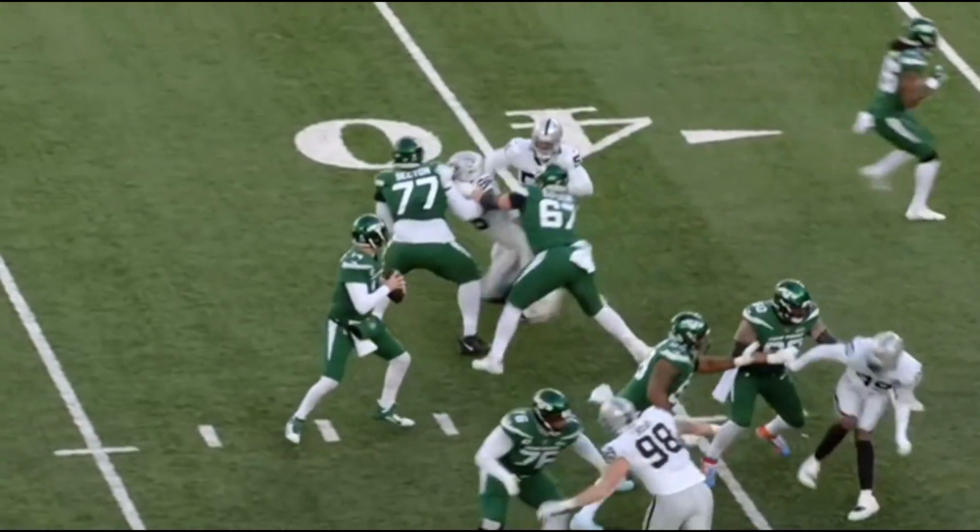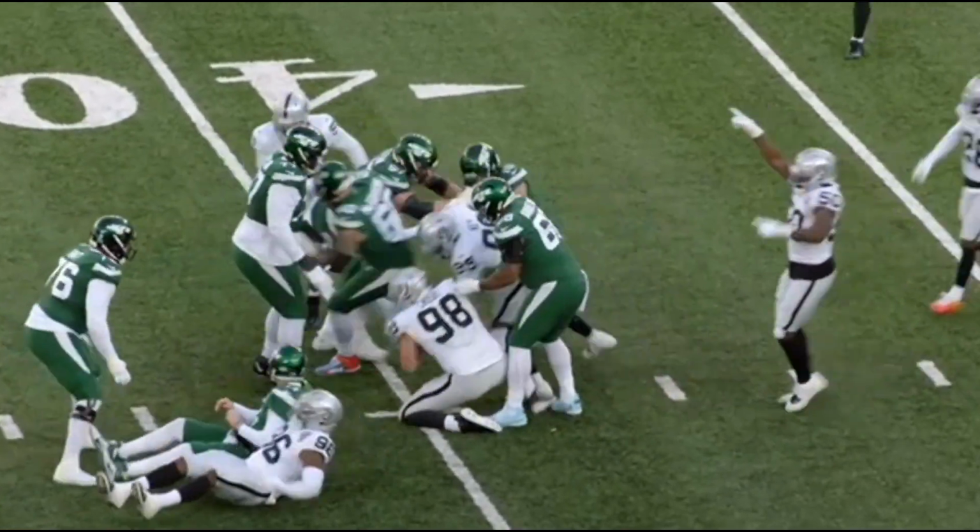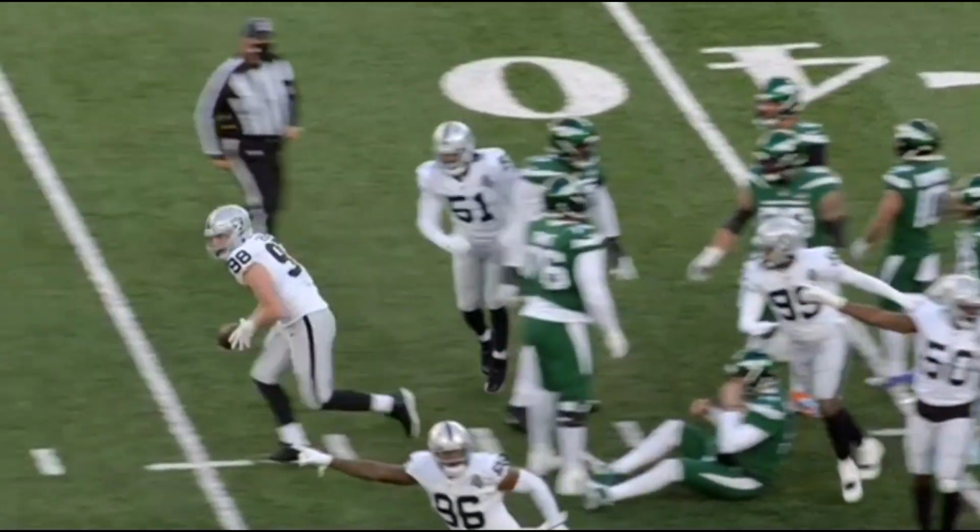And on defense, Ferrell, Crosby, and Beasley gotta go see Rivers. And those are the keys to a Raider victory.